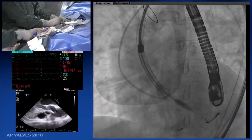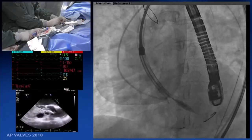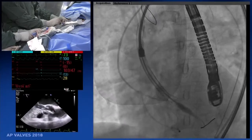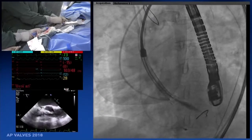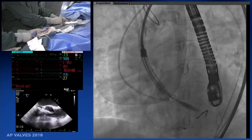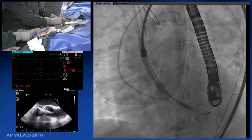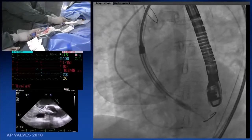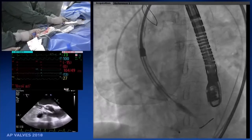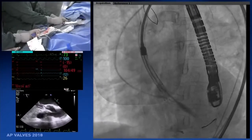Yeah. So what is the target depth of this device? Well, actually the markers should be at the level of the cusp, but he wants to implant it higher because of his bicuspid technique. Yeah, but he is afraid that it pops out again. Yeah. So there's a little markers, right?